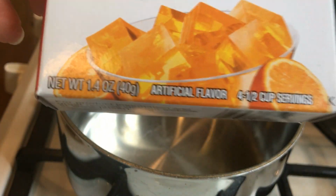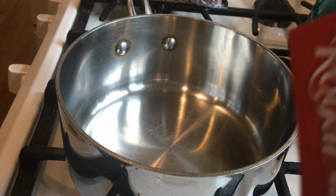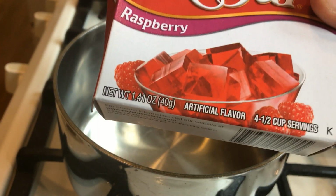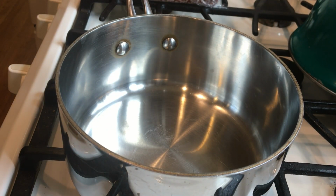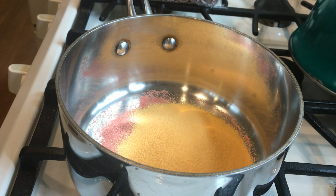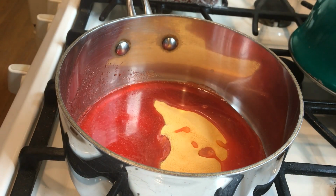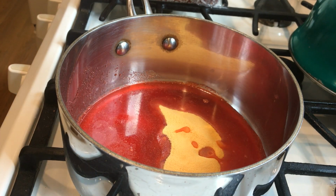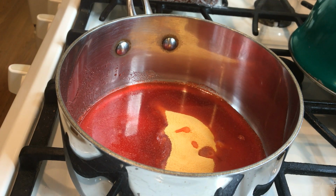But my boxes look like 4 ounces, and here's another one, same thing. So I am going to put 2 boxes in. Yes, one is raspberry, and yes, one is orange. How bad could it be, right? Let's be honest. These look beautiful, but I can't imagine what they're going to taste like. And to that, I am going to add a half a cup of water. All right, and now I'm going to cook this on medium for about 1.5 minutes, stirring.